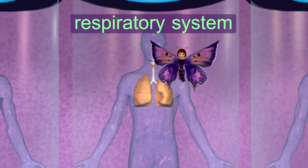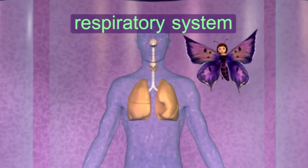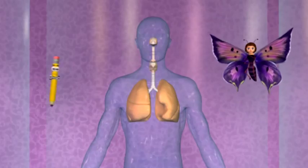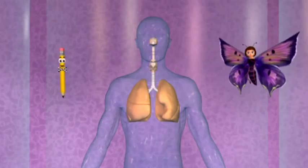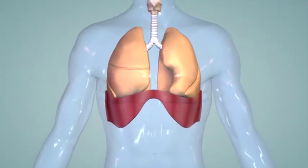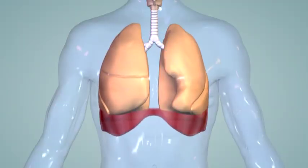The respiratory system allows oxygen into the blood and lets carbon dioxide leave the blood. That sounds simple enough. But let's go through all the parts of the respiratory system so we can understand how it works. This large muscle attached to the lungs is called the diaphragm. When it contracts, the lungs pull in air and you take a breath.